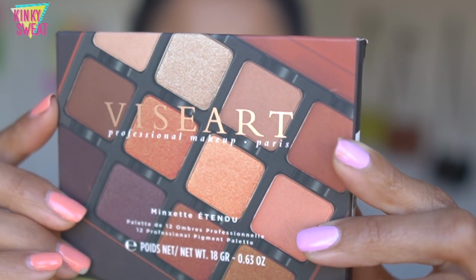But with that said, I wanted to highlight the Viseart Entendu Minxette palette. This, I think, it might be my favorite. Even I don't have the Soleil one. I'm calling it Soleil. It might be a different name, but it's the one that's like the vacation one that looks like a sailboat. That one looks fun, but first of all, the Entendu is the newest addition to their consumer line, as I like to call it, Consumer Plus Pro.